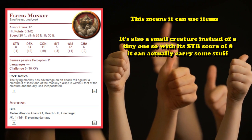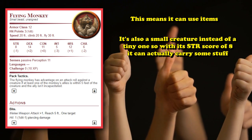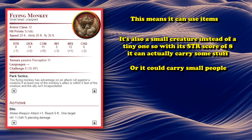and it's also a small creature instead of tiny, and with a strength score of 8 and the ability to fly, it can situationally carry things, or even small creatures like a player character, goblin, or gnome.